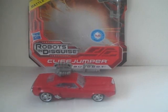Hey guys, Thunderhound 369 here, and today we're going to be taking a look at Transformers Prime, Robots in Disguise, Deluxe Class, or Revealers, Cliffjumper.